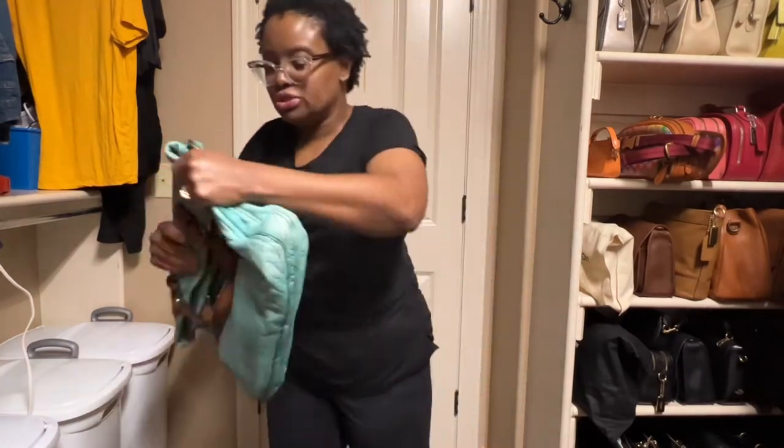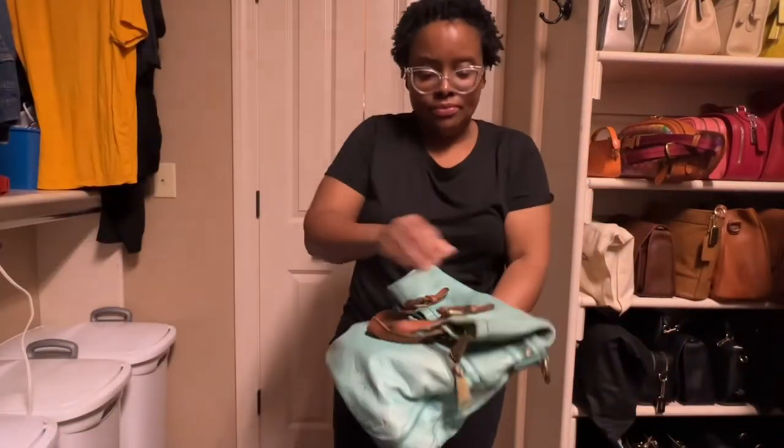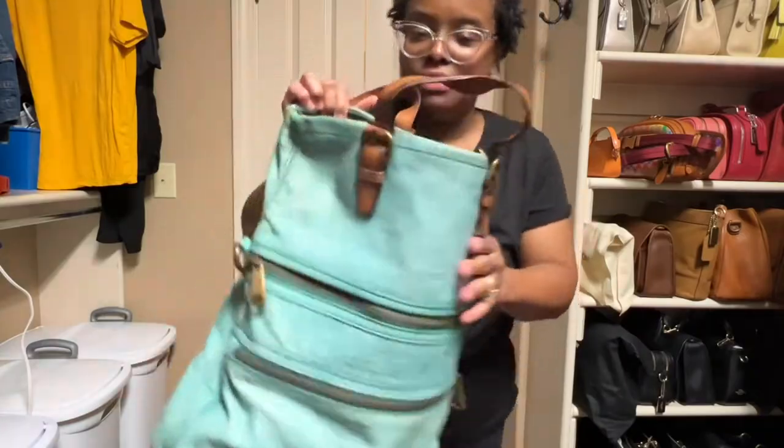So I'm not sure what the name of this one is. If anybody knows the name of this bag, please let me know, okay? But it's an excellent, excellent bag.